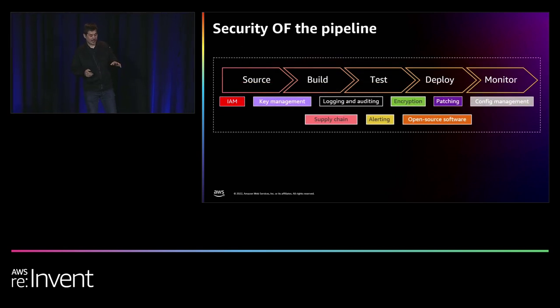And then we have another way of thinking of it, which is security of the pipeline. And security of the pipeline is where you're thinking of your pipeline as an actual application, where we want to make sure that you're actually securing the pipeline itself, making sure that the people that can make changes to the pipeline, make changes to the builds, make changes to testing, things like that, are leveraging best practices for security of the pipeline. And this is where we want you to think about the pipeline as a workload in itself. It's an application that needs to be patched. It has its own configuration, things like that.